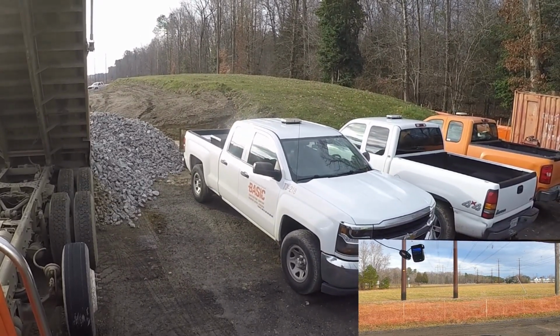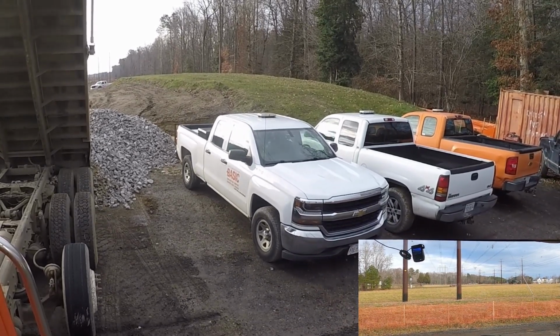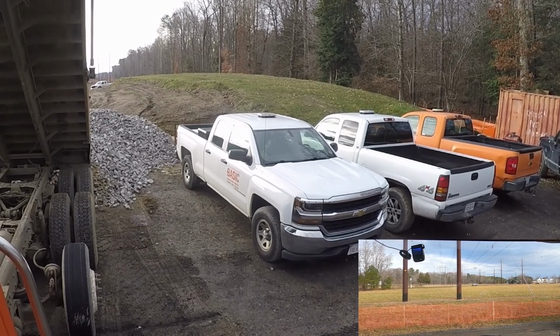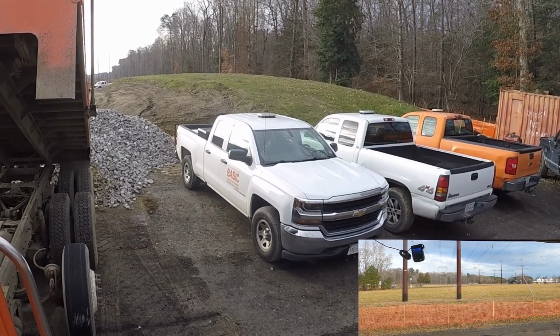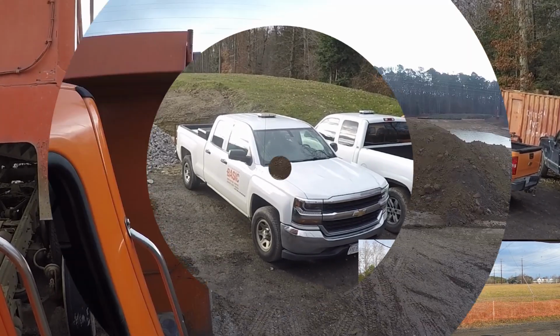That's it, dirt, rest of the day. Okay, taking it to Lee's pit. It's always good to confirm what you're carrying and where you're taking it, and we just did that. The forward-facing camera is in the bottom right corner, and you can see the truck leaving with a full load of dirt. We'll jump ahead just a little bit here.